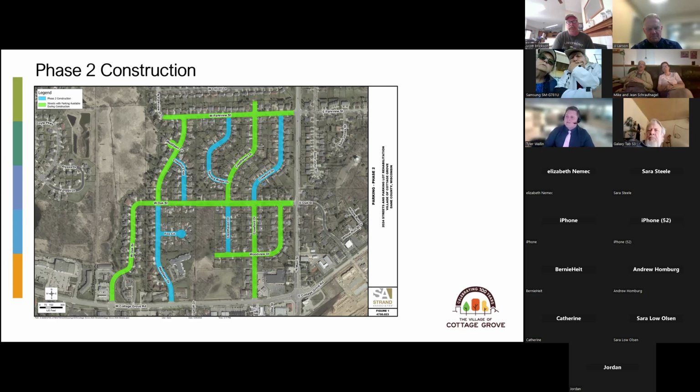It's just the opposite. So the streets in blue will be done generally second. If you live on one of these streets, you can see where that falls on the map. The same kind of operations will happen there. The concrete work will come first. They'll come through and do that. Then they'll come and pulverize and grade it and then pave it. At that time, the green streets here will be available to park on.